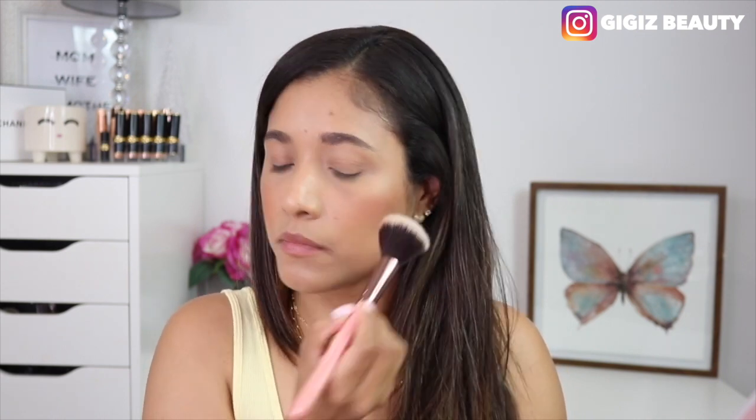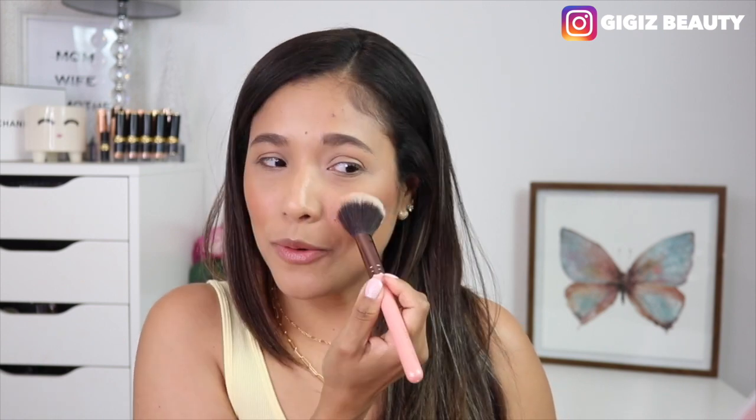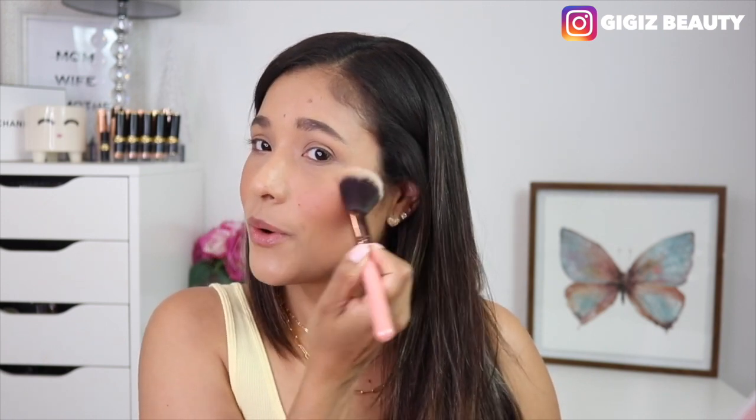Now I'm just gonna wipe off my brush and we're gonna move on to the next one, which is different. And wow, this shade is so pigmented. As you saw, just two little swipes and I even tap off my brush, and this is the pigmentation you get. I think it's so pretty. So now let's go in with the cream, with a different side of the sponge.